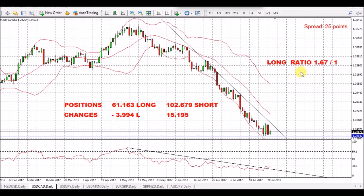USD CAD. We've got a long ratio on the Canadian dollar of 1.67 to 1. It does look to me like it's starting to bottom a little bit, but I'm still a little bit wary of this. So we'll wait for a few days before we start calling it long for this pair.